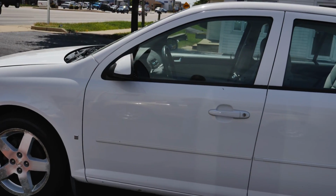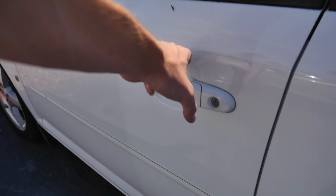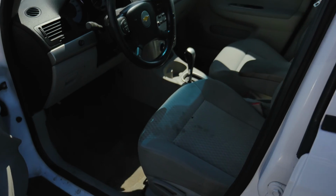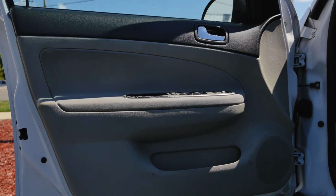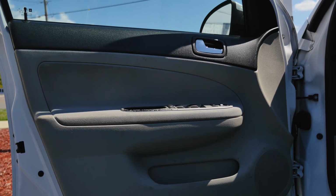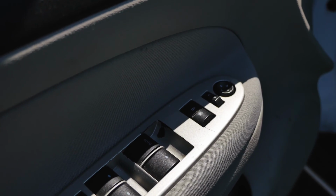Oddly enough, I've never actually filmed a Cobalt before this one, so I figured it'd be a treat. This Cobalt is finished in a bright white exterior with a gray cloth interior. The door panels are nicely laid out, speaker down below, and your door handle up top, with your power windows and locks and mirrors here on the door.